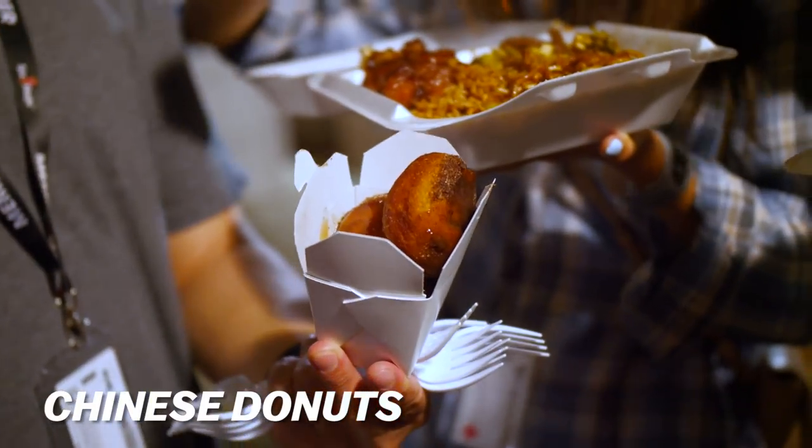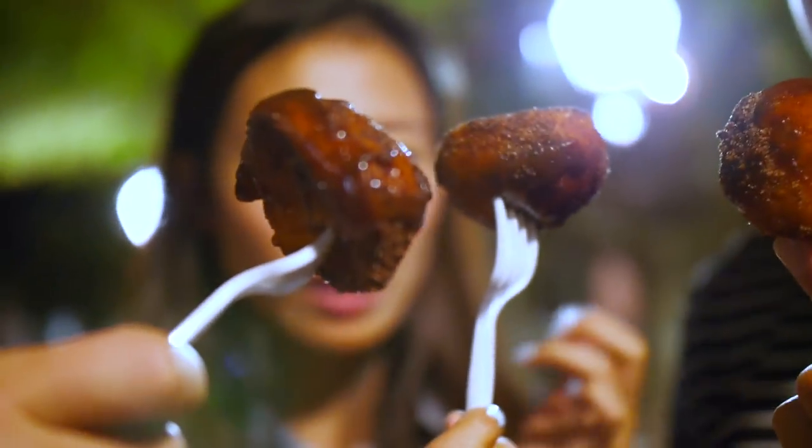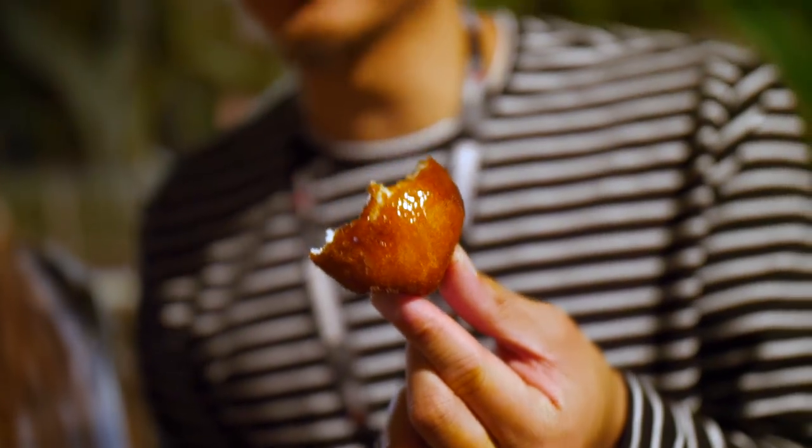They have Chinese donuts. I believe it has cinnamon glaze. That looks really fluffy. Good. Yo, this looks really good. Shout out to this. Wow. That's good. You know what's good when it makes David chuckle? Crispy and fluffy. That's my favorite. That glaze, I feel like I got lip gloss on my lips.